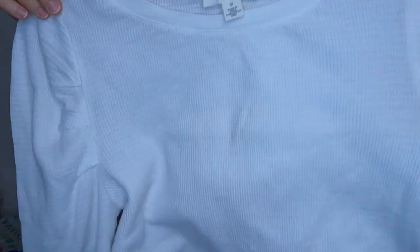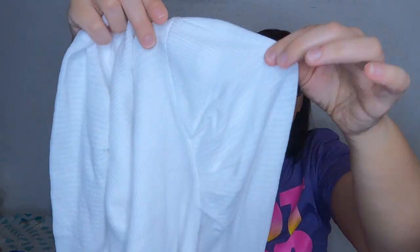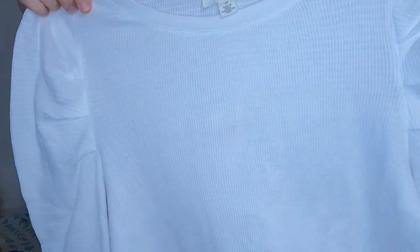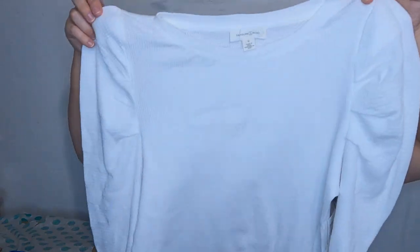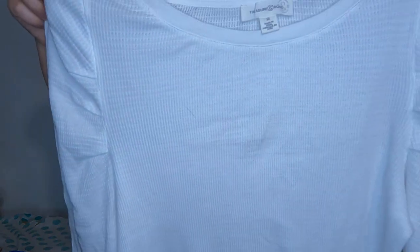Okay, we got more Nuba tags. Treasure and Bond from Nordstrom. Let me pull that out. Oh, it's all the way in there. So Treasure and Bond, I don't have much luck with, but Nuba tag, why not? It's a size medium, and oh, that's cute. It has these big dramatic sleeves here. Almost like, I don't know what you call them. They're kind of puffy sleeves, but not really puffy. Almost like you have shoulder pads in there.